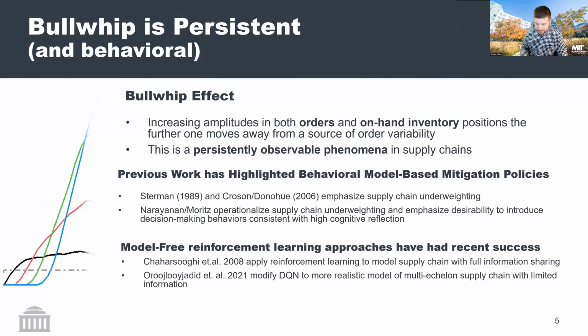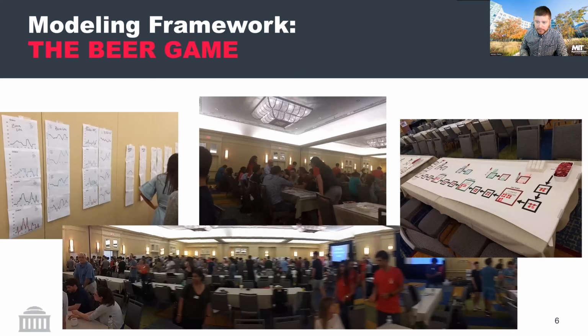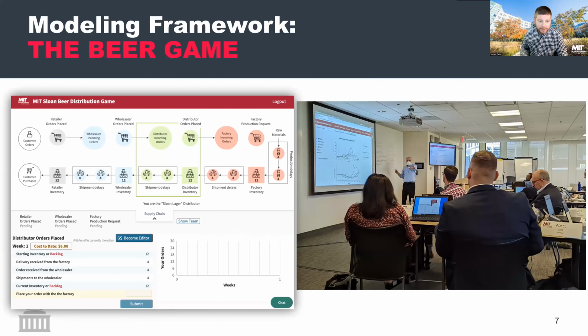of human decision-making. So for a more direct framework, this work utilizes the beer game. These are some pictures of the beer game from a few years ago, pre-pandemic, as done at MIT. But just because of pandemic restrictions doesn't mean that we stopped doing it.